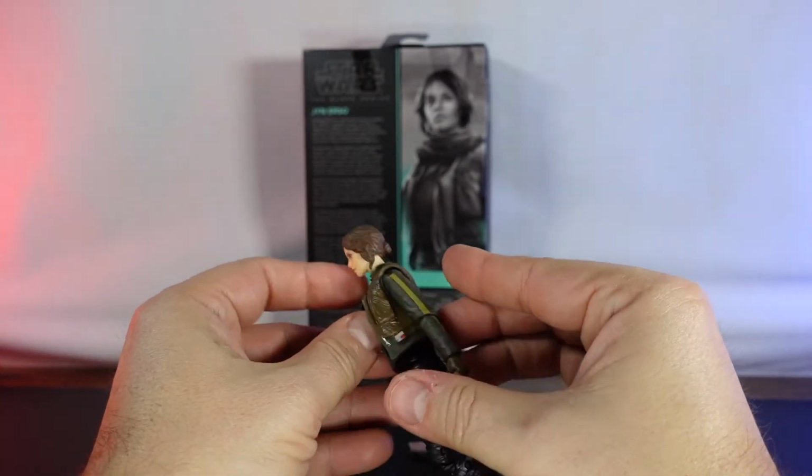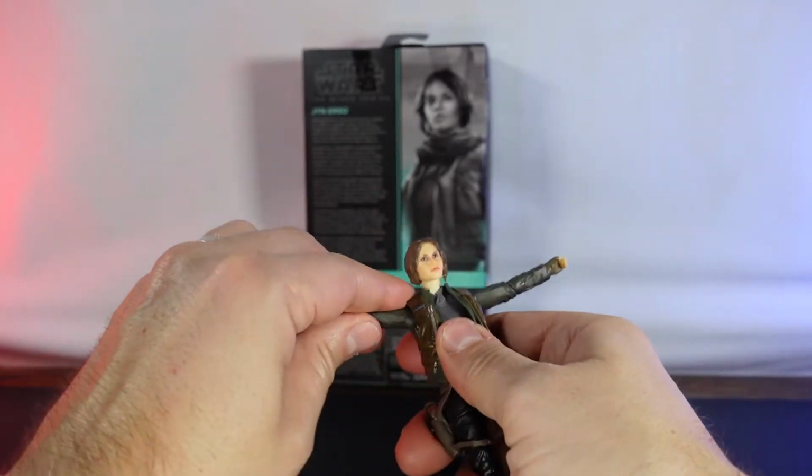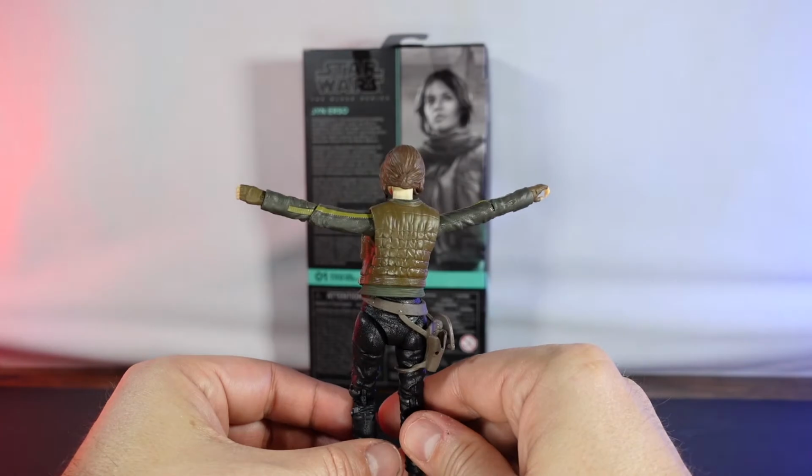The vest looks like it could probably come off. I'm not going to do that though. I've had problems with some of the Black Series vests in the past. Arms do go all the way up, which is awesome.